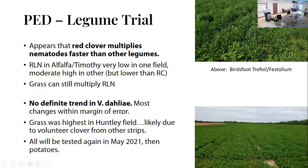With the verticillium, it was a little harder to see. In the field where we had Italian ryegrass with very little legume volunteer in it, the verticillium tended to go down. Where we had some volunteer clover, it went up. But I can't really say we saw a big trend up or down on the legumes. On vert, it more or less seemed to stay within a similar range.